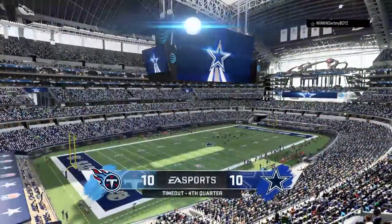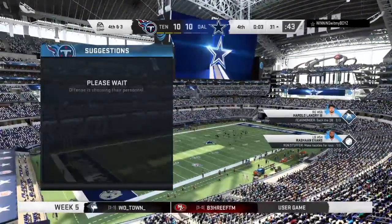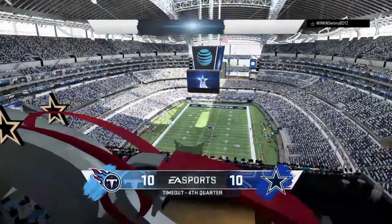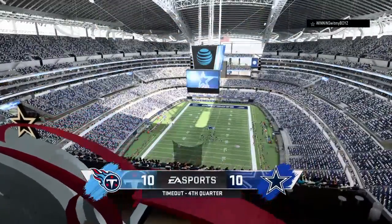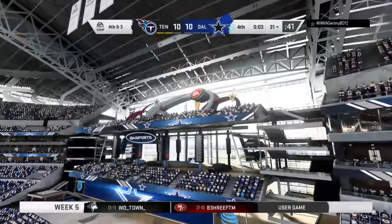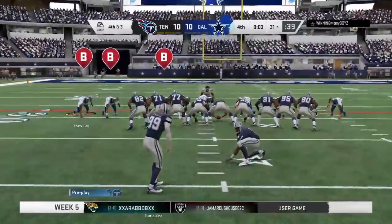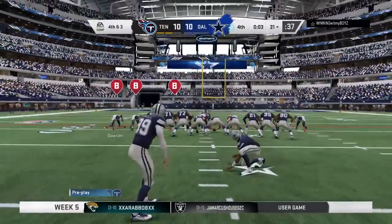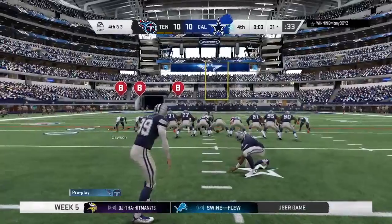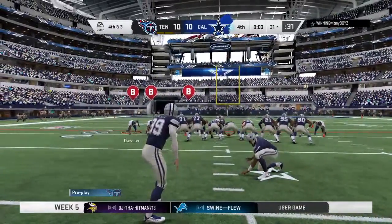And a timeout comes in. The whistles blow with 3 seconds remaining. And everything right now rests on the right foot of Zane Gonzalez. With 3 seconds to go, this for the win.